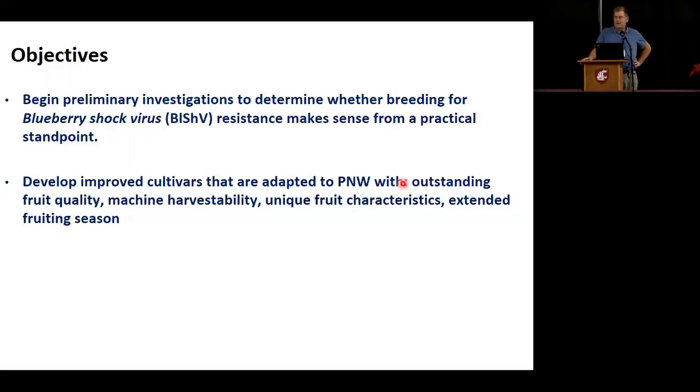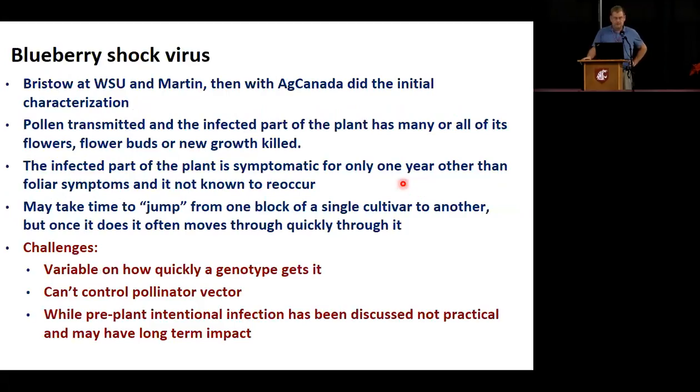We've also been asked to try to figure out whether we can do anything about breeding for whatever you want to call it, and we'll talk about that a little bit, whether it's resistance to shock, tolerance to shock, or slow to get shock. We'd all love immunity to shock, but the research that has been done previously suggests that's not going to happen. So I'll go through each of these sections.